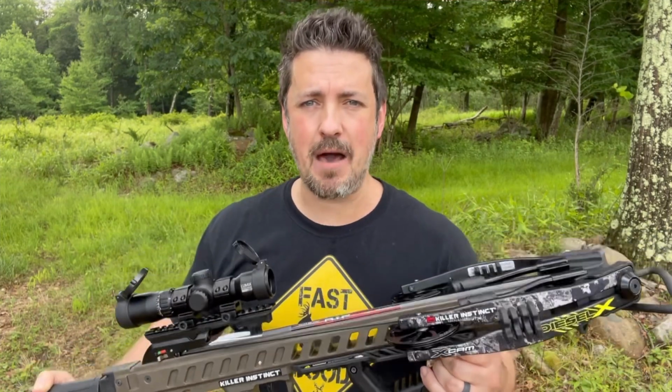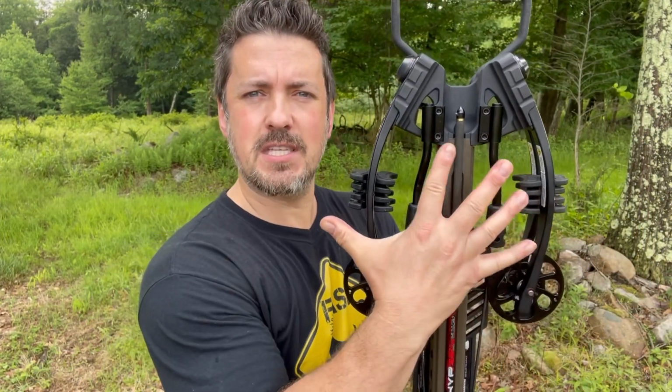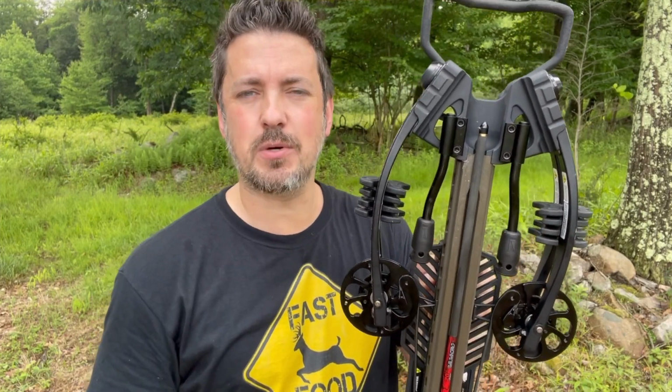And the thing that's going to jump out at you first about this crossbow is just how narrow this thing is. Take a look at that. That is just 6¼ inches axle to axle. That's going to enable you to maneuver this thing in and out of tight spots.